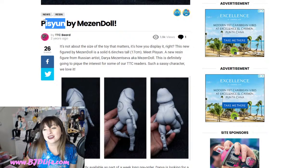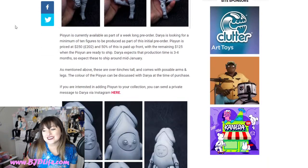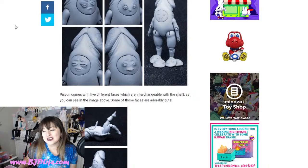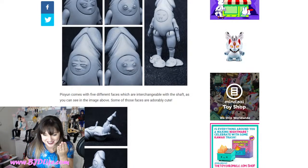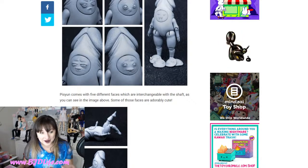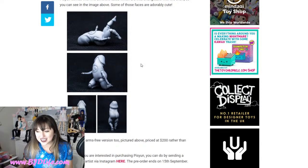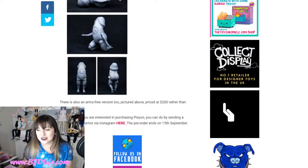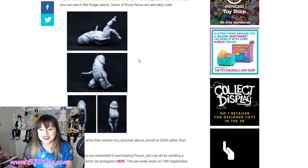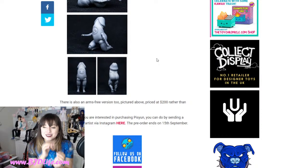I can't even pronounce what this is. Piscion by Mizendal. It is a peen. But can we give a little bit of appreciation to the fact that there's face plates for this? What? There's different face plates, and there's an arms free version. Yes. But for some odd reason, it's just sculpted so nicely, though.